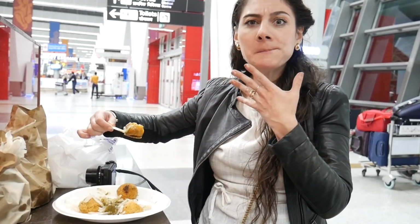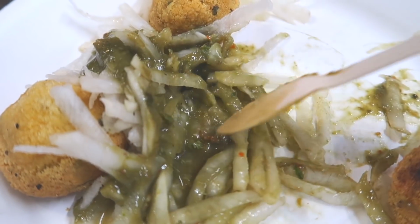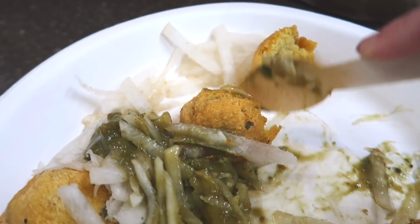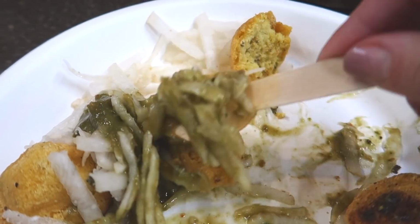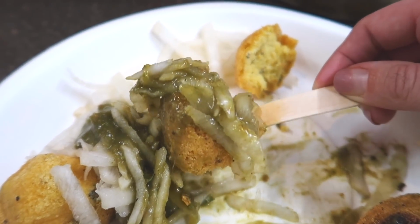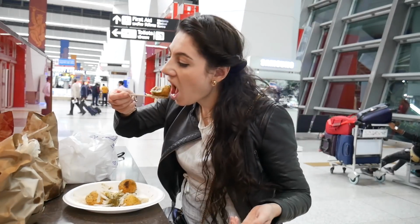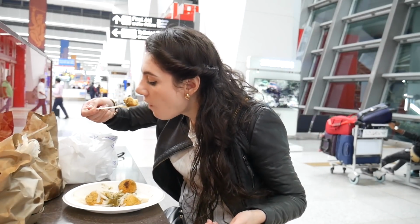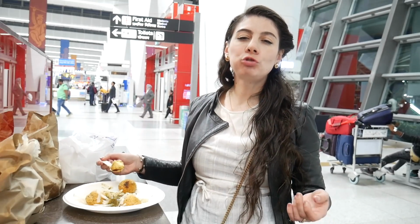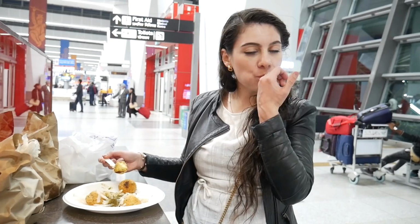Not possible. The combo with the salad and the chutney is so good. The dough balls are very, very fluffy and it matches so well with a fresh, crunchy salad. Yes, that green chutney is definitely spicy. This is a good snack. Thank you for recommending me this. This is so fresh and so satisfying.